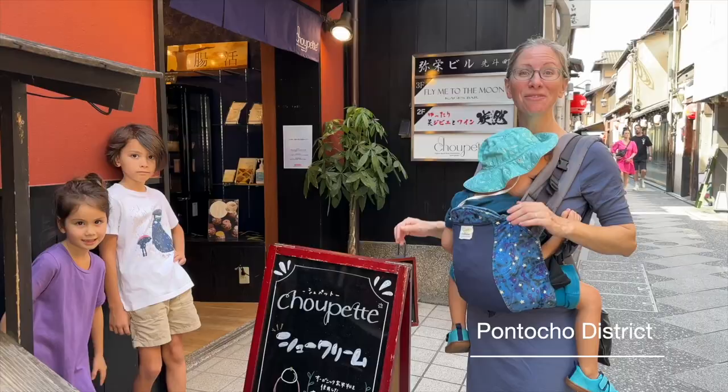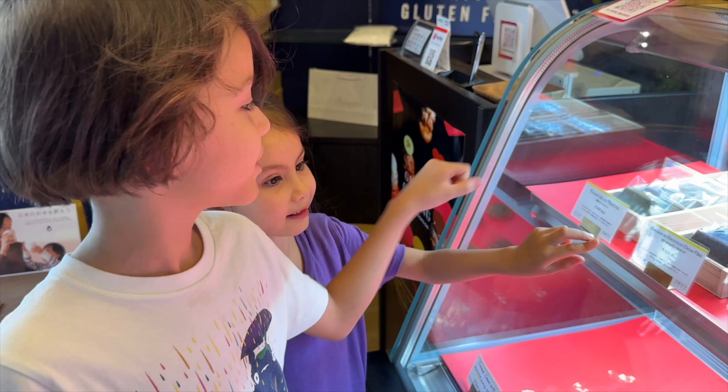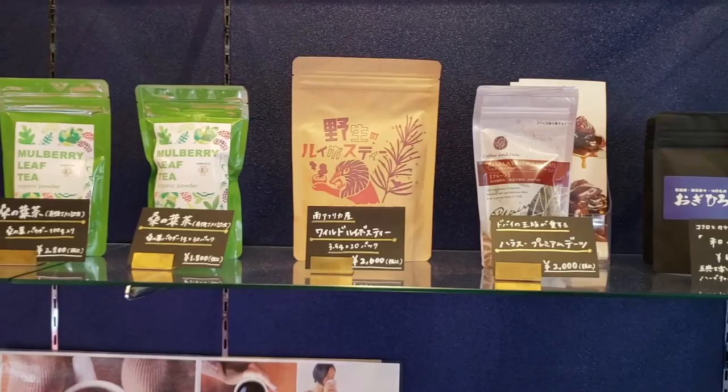Time for some gluten-free cream puffs. Two of these. They obviously have no concept of what things cost. Taisho, how old are you? Nine.